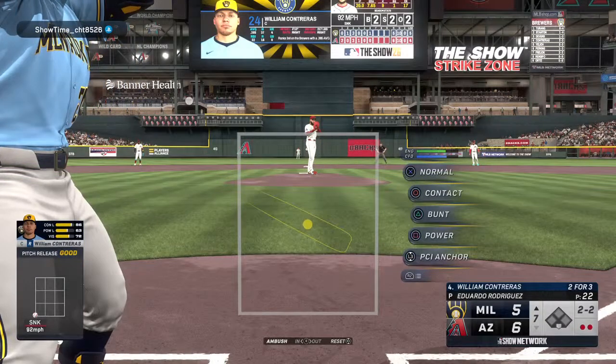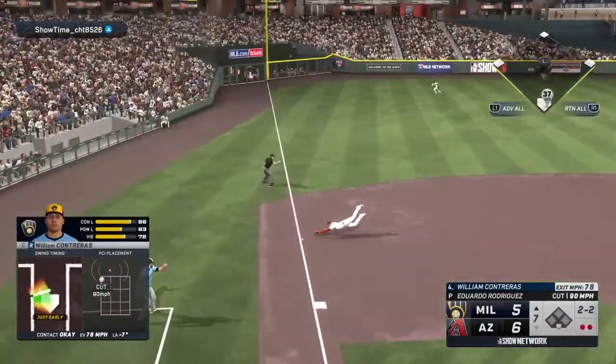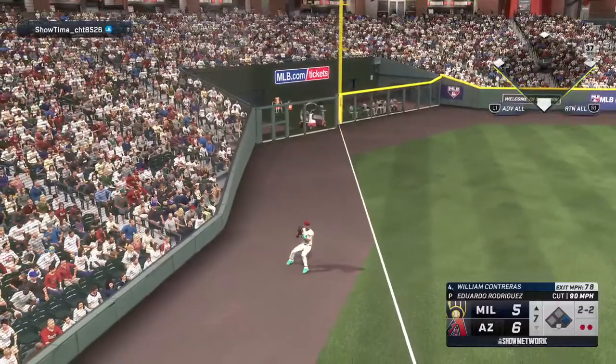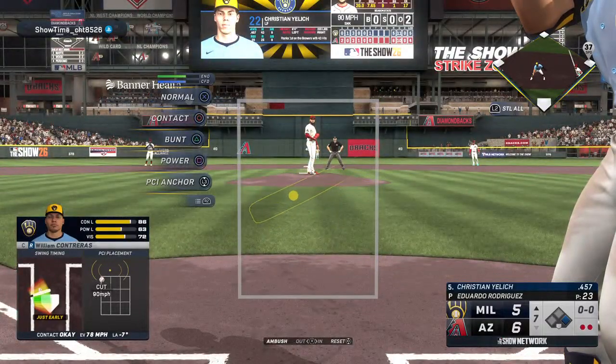I don't know how you take that. He's seeing the ball out of the pitcher's hand really well right now. Ground ball left side, and it gets by him. And that keeps the inning alive. 2 outs, runner at first.